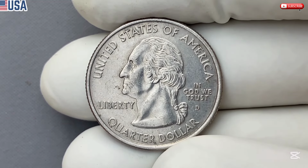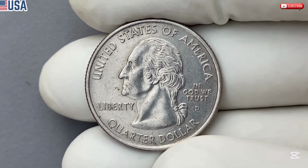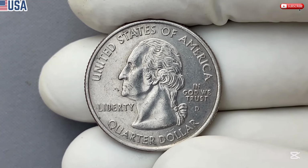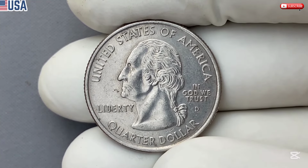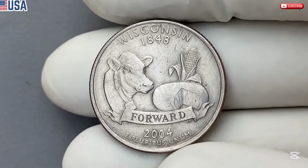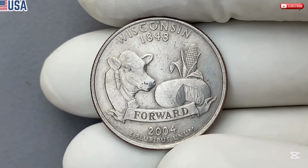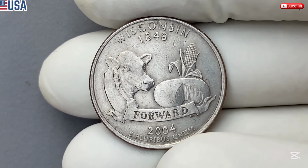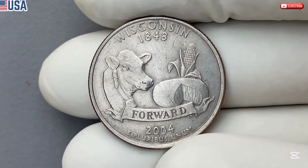Now, how did this happen? It all comes down to a mintage error. During the production process, a small mistake was made that caused an additional leaf to appear on the design. This might seem like a small detail, but for collectors, errors like this are considered treasures. Coins with errors are often worth far more than those without because they are unique. They're one of a kind in a world full of mass-produced items.